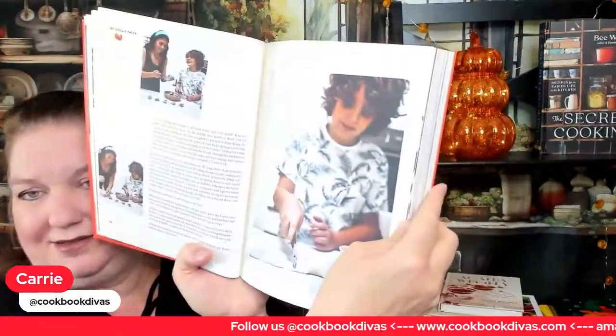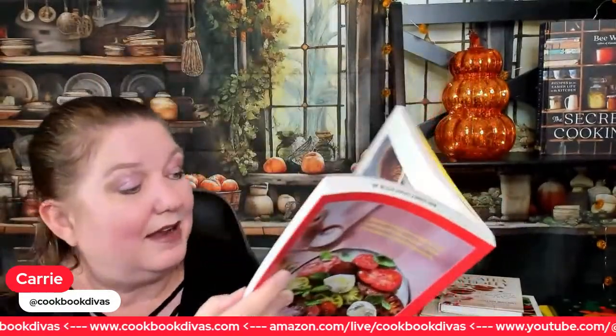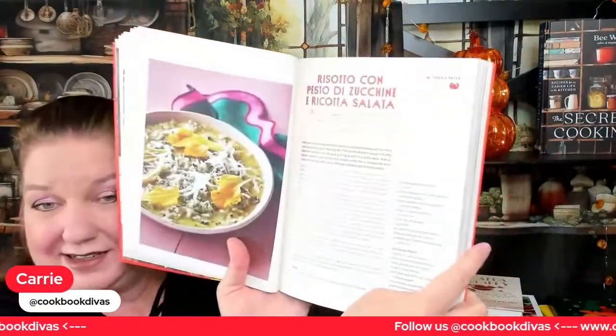Oh, cute kid alert. This is hand-shaped pasta with broccoli rabe. I throw a lot of broccoli into our pasta, the only way I can get my kids to eat it. Zucchini flowers in pastella, fried. Yum! This is risotto with zucchini pesto and ricotta salata.